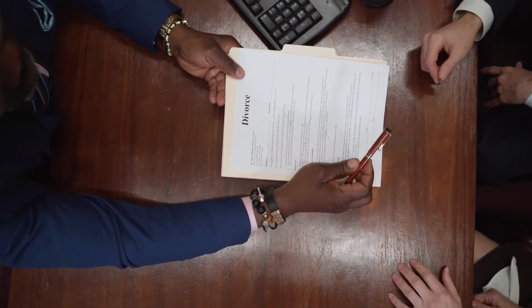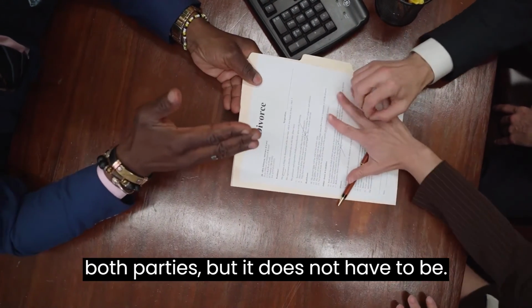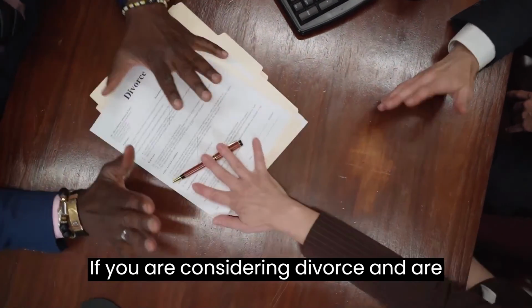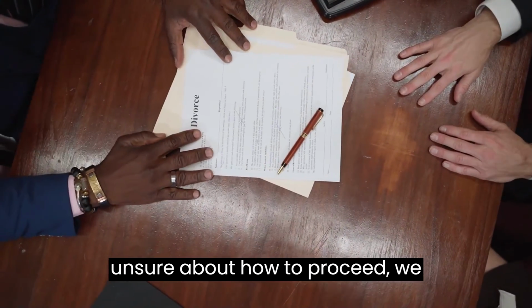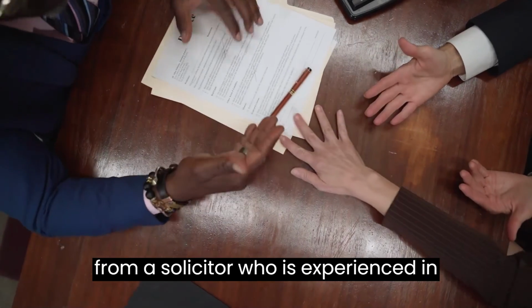Conclusion: divorce can be an emotional time for both parties, but it does not have to be. If you are considering divorce and are unsure about how to proceed, we recommend that you seek legal advice from a solicitor who is experienced in this area of law.